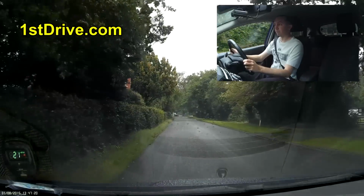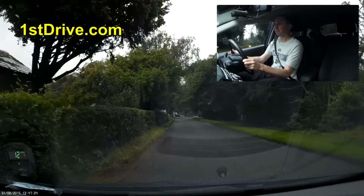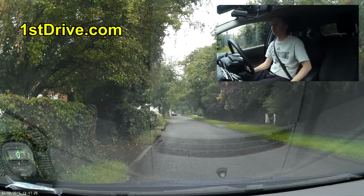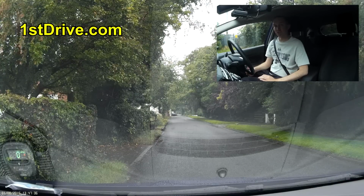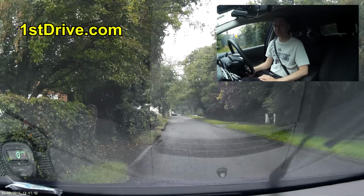But yeah, you don't. This might not be an actual test route as such, but I'm just doing this to show you what the routes could be like. Now, the next part of the route, what I'm going to do is I'm going to be using the sat nav. So I'm going to turn the car off for a moment, set the sat nav up, and I'm going to show you what it will be like to be driving on the driving test using a sat nav.